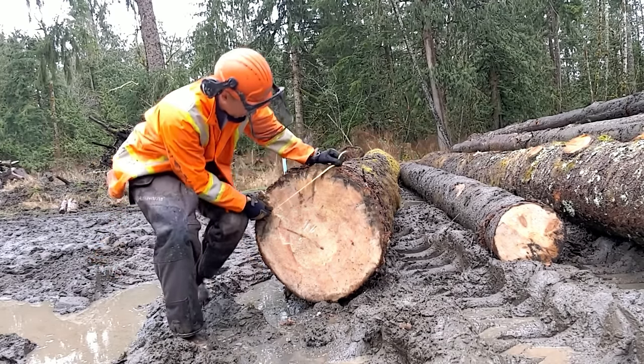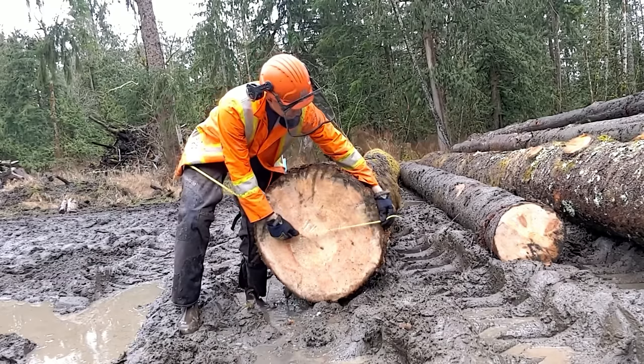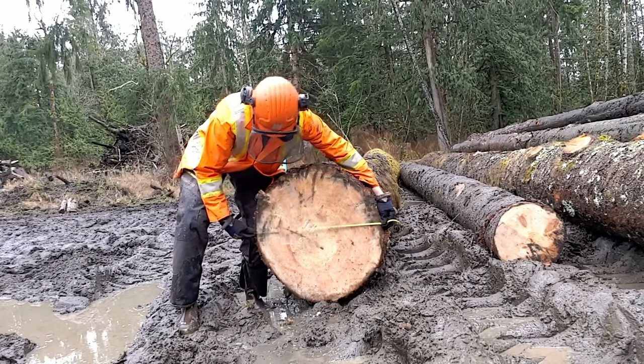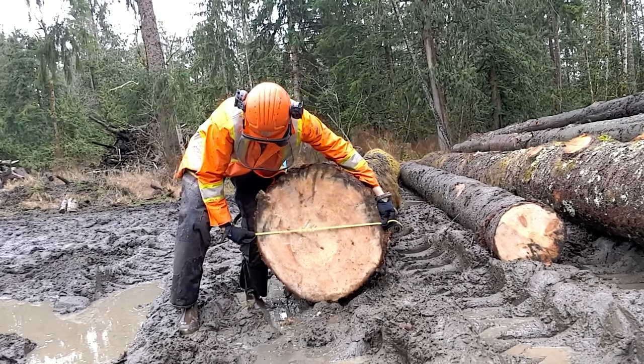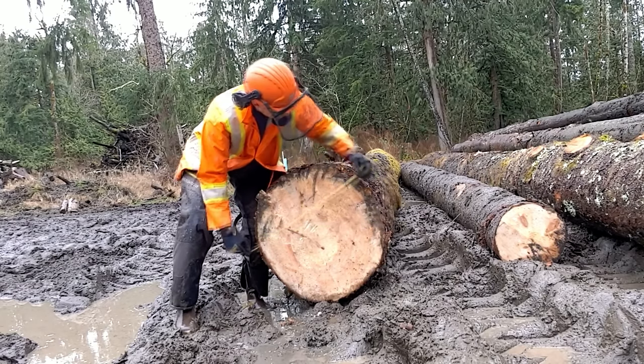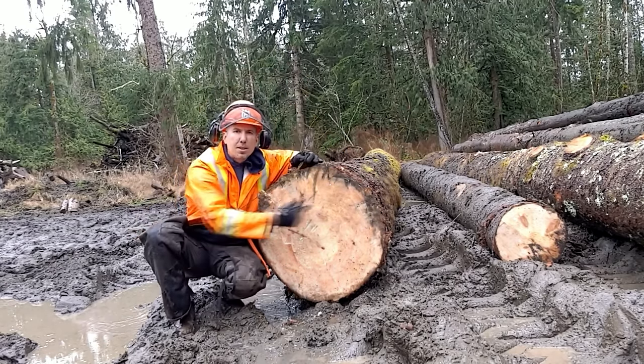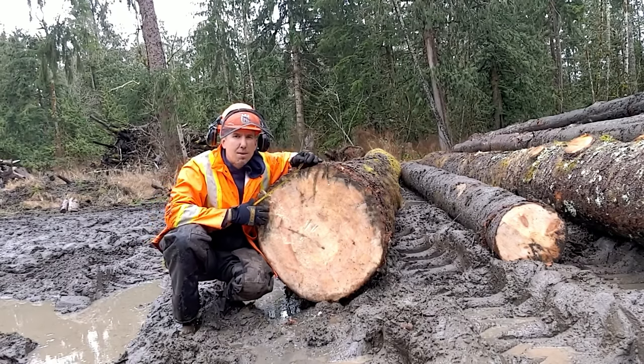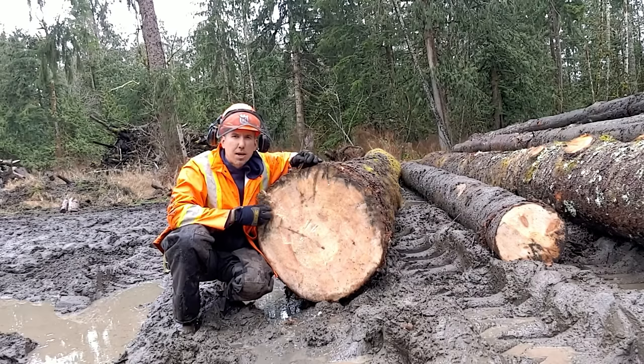So to scale a log, you measure across the small end here. This is the small end of the log. This one is 25 inches that way. You always take the smallest dimension inside the bark. So we got 25 on this log. So let's get our scale chart out. We'll figure out how much wood's in this log.